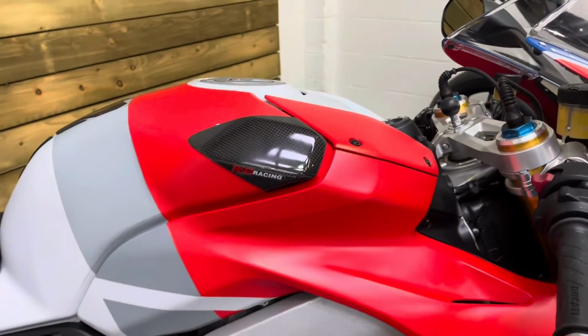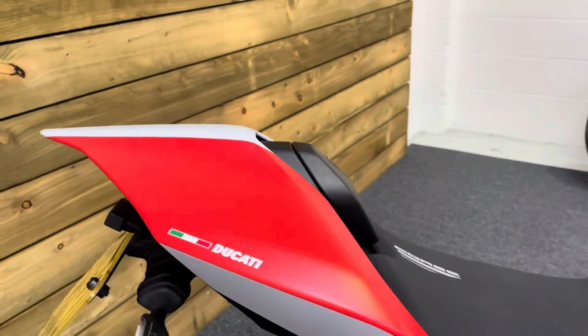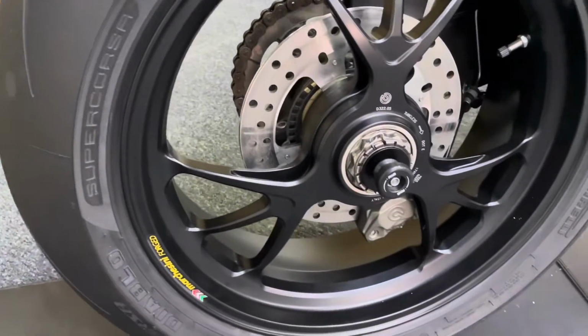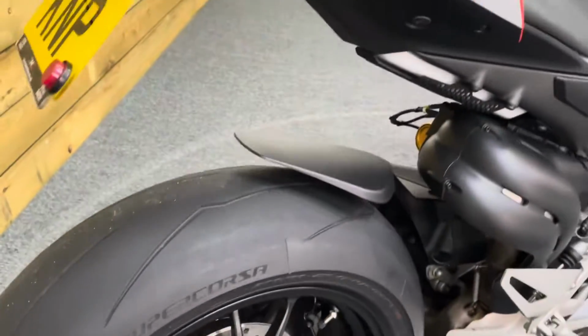Of course, based on the Panigale V4S, so you get the electronic Öhlins suspension, Brembo brakes, all your traction control, anti-wheelie, everything you get on the Panigale V4S, including the Marchesini forged wheels, which are absolutely stunning and unmarked, as you can see. The rear tyre, loads of life left in that one as well.